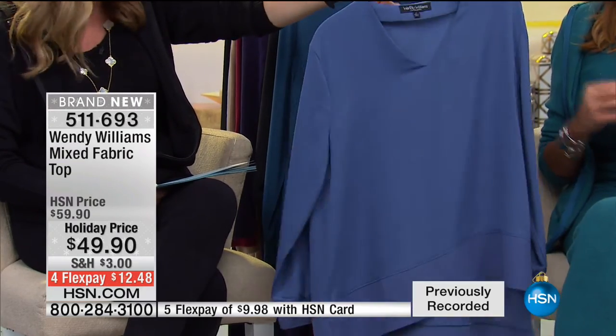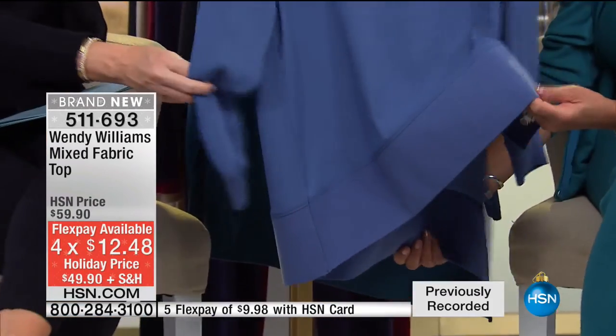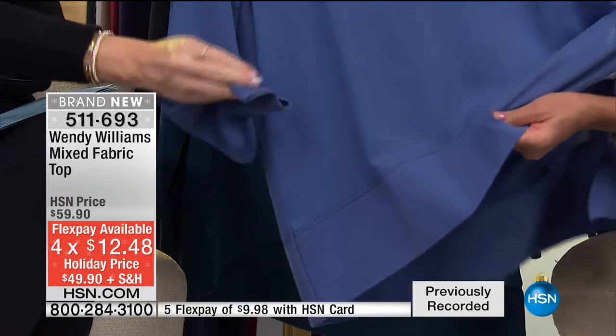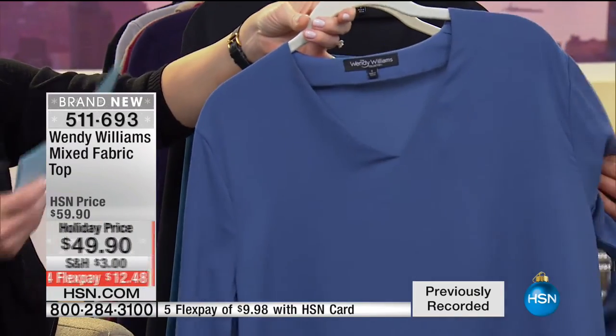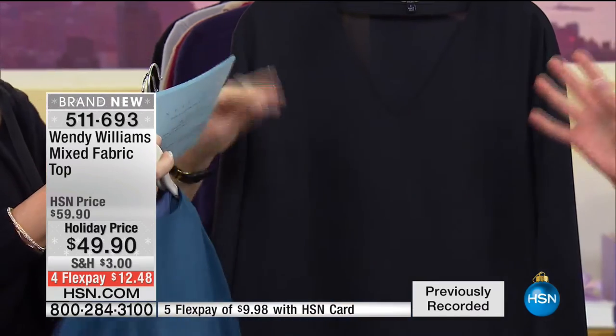This feels like silk, like Dupioni silk. So there it is. High in the front, low in the back. It'll cover your booty. And then you also have here, look at the banding. The band is sumptuous. And it's nice to throw this on with leggings. So here it is in the slate blue. Then behind the slate blue, we've got it for you in the teal. And then we've got it for you in the classic black.